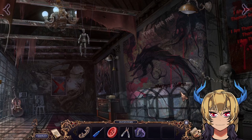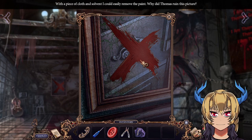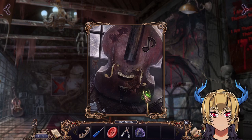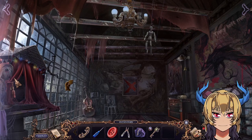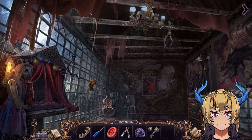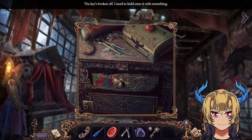With a piece of cloth and solvent, I could easily remove the paint. But did Thomas ruin this picture? Another key. This is missing something. Puppet Theater uses special curtain tie bugs to show the stage. The key is broken off. I need to hold on to it with something.